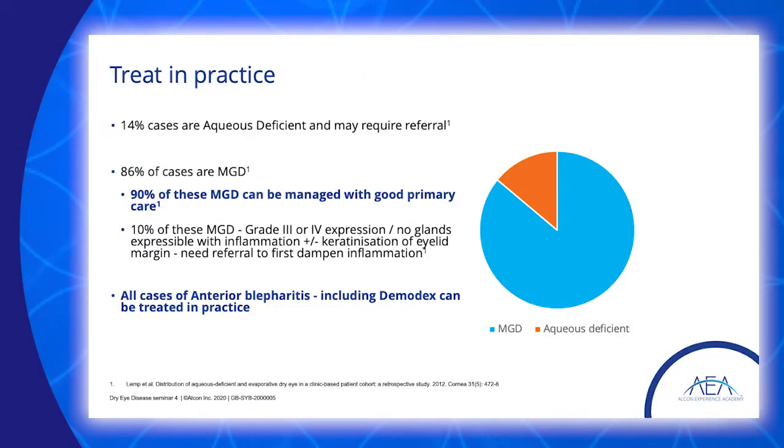86% of all dry eye disease has an element of evaporative dry eye, and 90% can be treated in-house. So there's a huge market for eye drops and associated products. But how can we manage this? We could incorporate dry eye assessment into our normal clinics, i.e. a routine sight test. But what are the advantages and disadvantages of this?